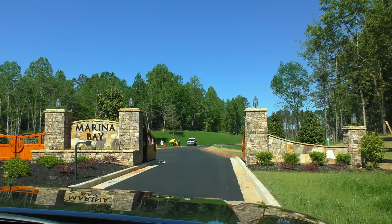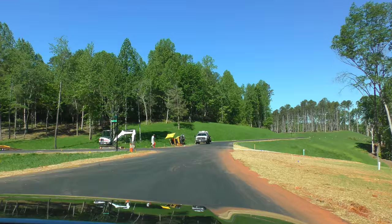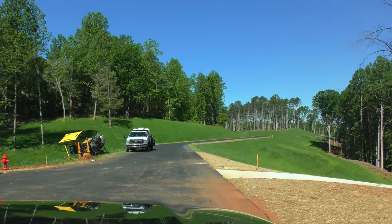One thing we want to talk about, whenever you get a community this close to Seneca, it would be in the city, so you have city water, city sewer, they have natural gas, I'm sure AT&T lines, but as you can see, they're putting all those lines in now. They will be all underground.